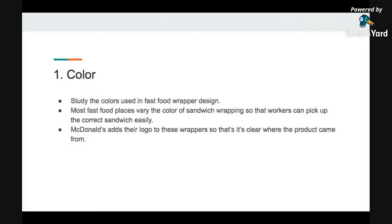Think about the last time that you went to McDonald's. Did you notice that the cheeseburgers and hamburgers had different color wrappers? They also place bigger sandwiches in sturdier boxes instead of paper wrappers. However, at the same time, McDonald's adds their logo to these wrappers so that it's clear where the product came from.